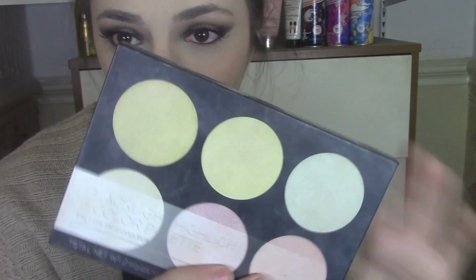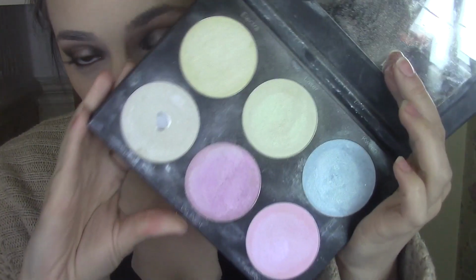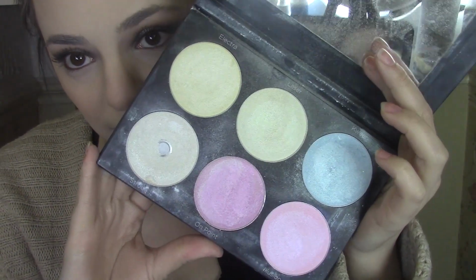So I have a BH Cosmetics highlighter palette. This is the Blacklight Highlighter 6 colour palette. I used to be obsessed with this when I got this. I still like it. That is a really nice palette. I've got a Beauty Bay highlighter. This is a powder highlighter. I've got the Flash shade. I really like this too.